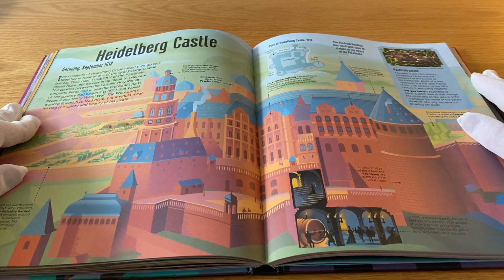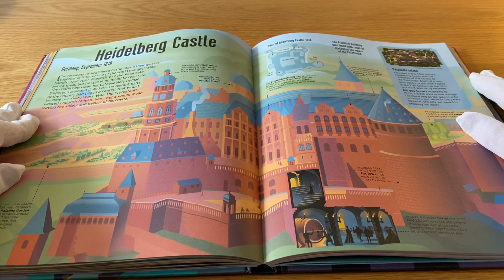Heidelberg Castle in Germany. There was a conflict at the time here in 1618 between the Catholic Holy Roman Emperor Ferdinand II and the Protestant parts of the country, and a war began that would become the 30 Years' War.